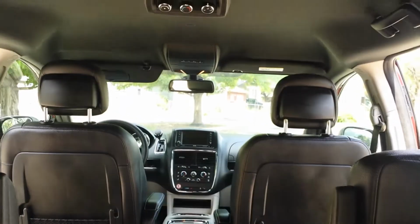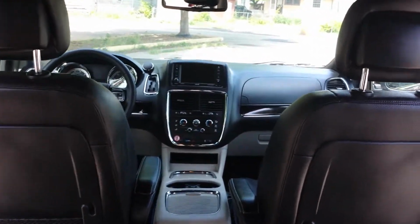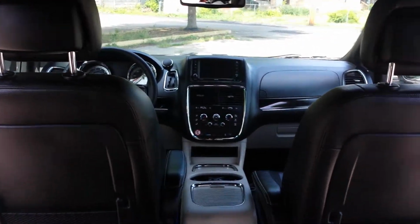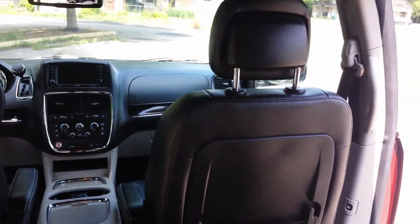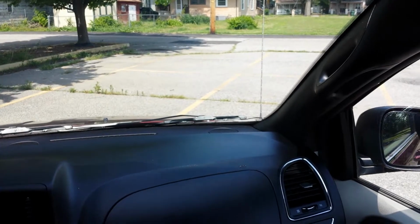What a lot of our customers will do is we'll remove 1 seat. We have seats that'll fold up out of the way. There's an upgrade charge. There's all kinds of different things we can do to make this van accommodate your needs. Tell us what you're looking for. Let us go to work for you. Let us get a van that fits exactly what you need, because there's no one size fits all.